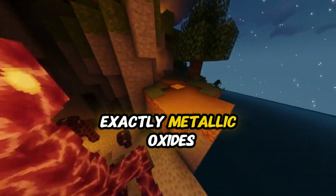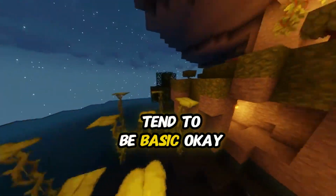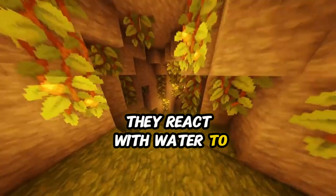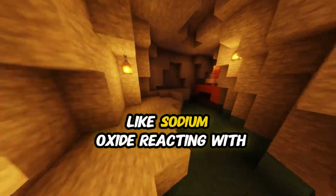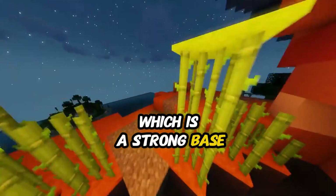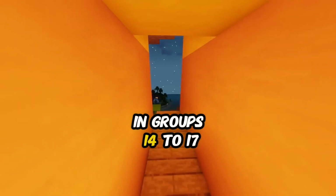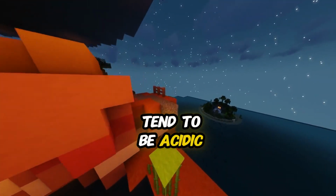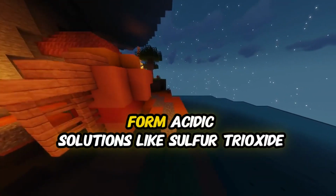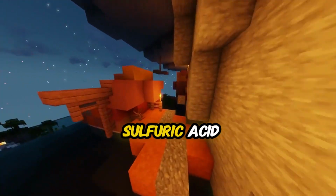Exactly. Metallic oxides, like those formed by group 1 and group 2 metals, tend to be basic. They react with water to form alkaline solutions, like sodium oxide reacting with water to produce sodium hydroxide, which is a strong base. And non-metallic oxides, like those formed by elements in groups 14 to 17, tend to be acidic. They react with water to form acidic solutions, like sulfur trioxide reacting with water to produce sulfuric acid.